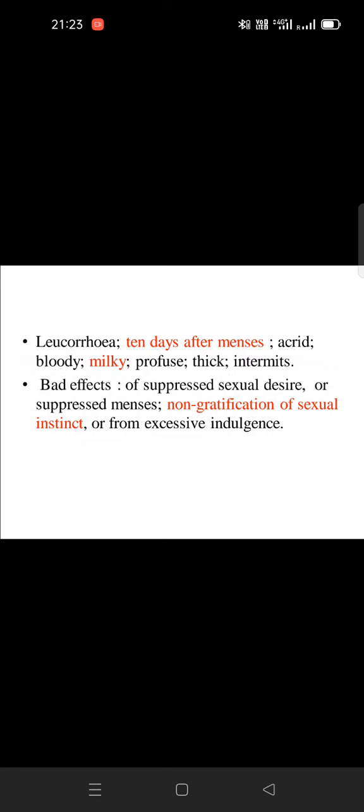Another symptom, leukorrhea 10 days after the menses, acrid, bloody and milky, profuse, thick. Leukorrhea 10 days after the menses. In the bracket there are two more medicines, that is borax and bovista. But leukorrhea after 3 to 4 days of menses, then the medicine is magnesium muriaticum.